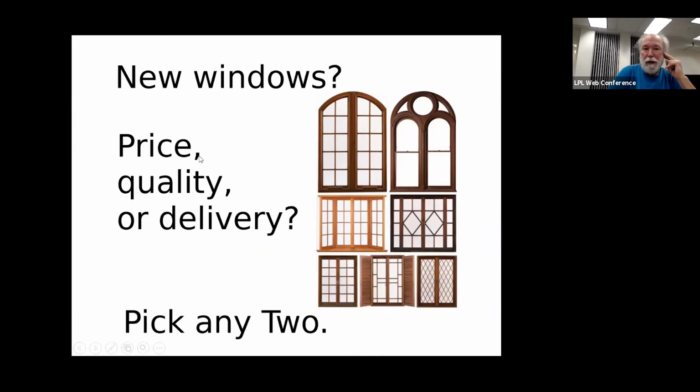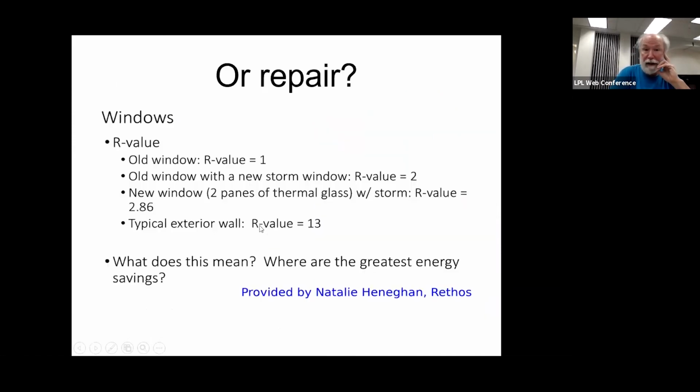I don't know if you pick price or delivery, but we have a third option. This was illustrated by Natalie, and I want you guys to get this. We can repair windows. We looked at the V seal, and there's other things that old windows can be repaired. I'll just quickly review what she showed us. But the short story is, new windows are not remarkable.